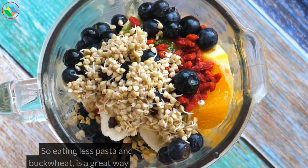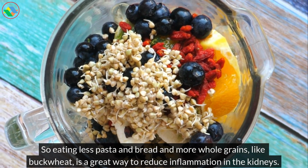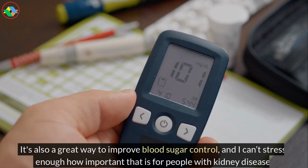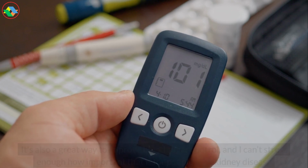So eating less pasta and bread and more whole grains, like buckwheat, is a great way to reduce inflammation in the kidneys. It's also a great way to improve blood sugar control, and I can't stress enough how important that is for people with kidney disease.